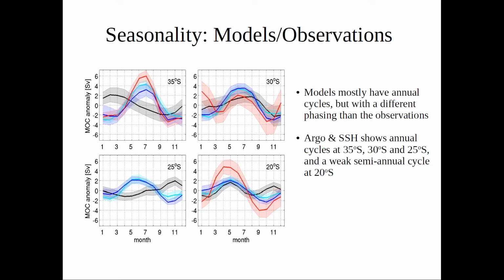So there are a lot of differences between models and observations for sure. And to some extent, our results match with Dong 2015, where they used an Argo blended product too.